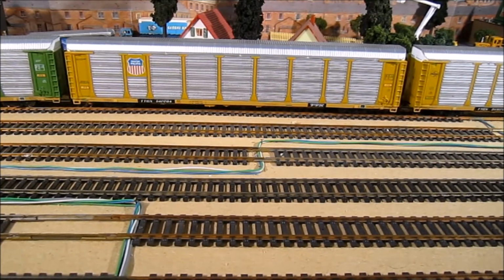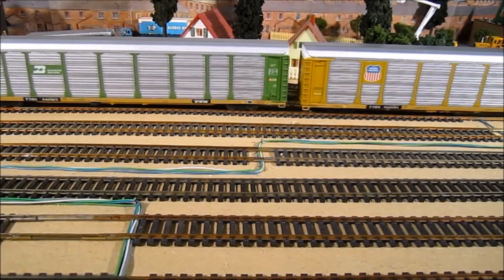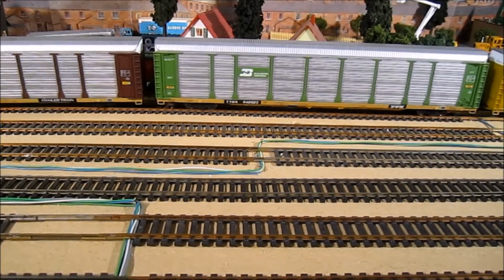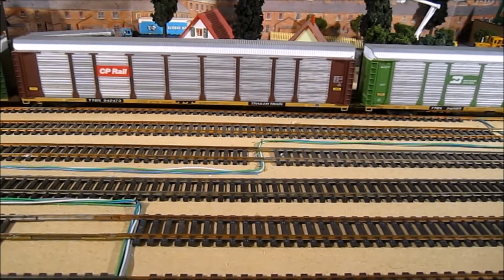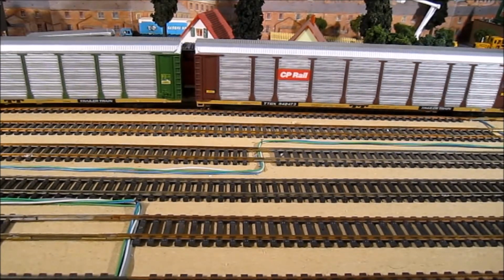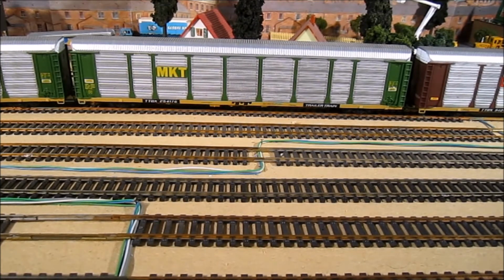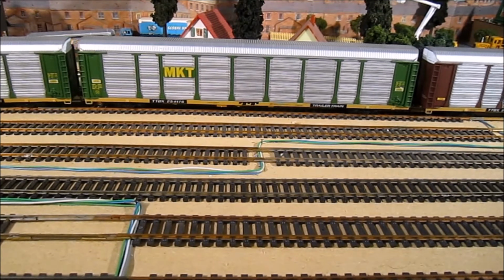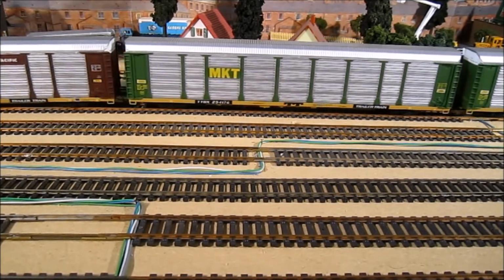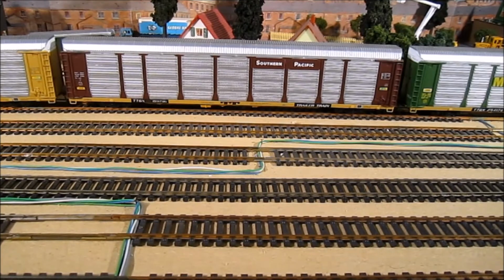Next one in line, Union Pacific. Burlington Northern. CP Rail. Now I got a really good deal on one of these, Missouri, Kansas and Texas. Got it second hand, so I bought it and added it to another one that I already had. So I have two of those. This one's Southern Pacific.